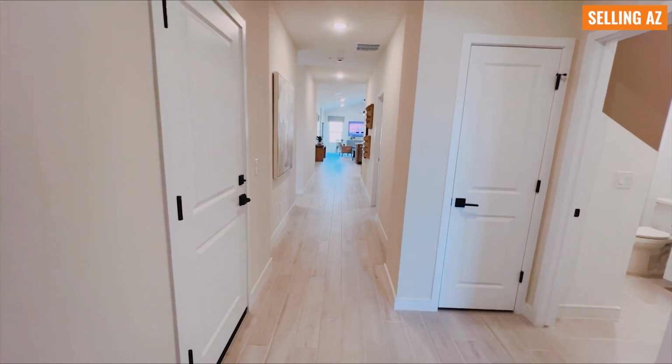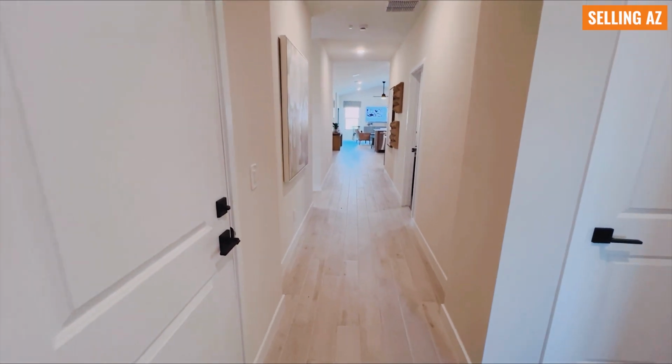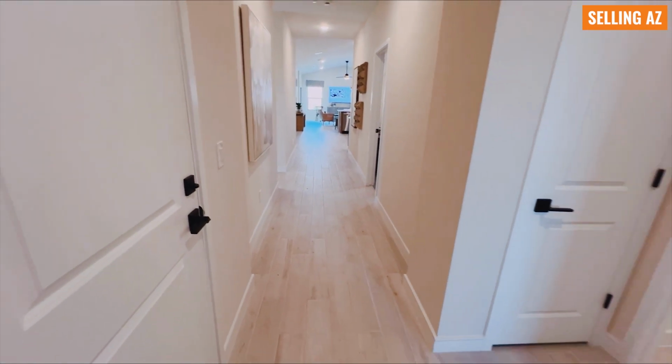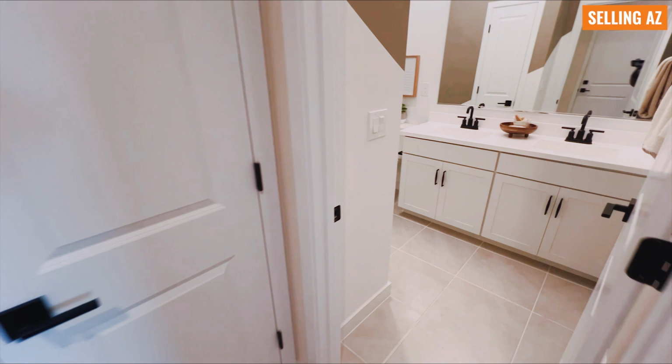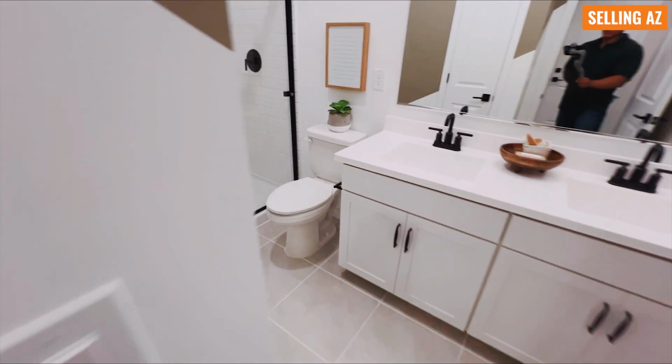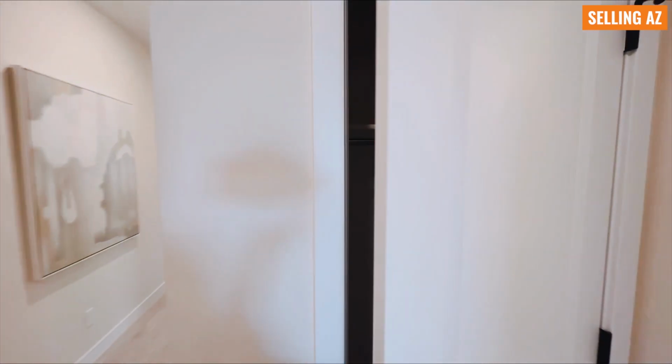So here's the foyer area, and as you can see, it widens, which is really nice because it doesn't make the hallway feel tight. But the spacing between wall to wall here is actually fairly comfortable, guys. It's not too tight as well. So this is the room that we just came out of. There is a full bath here as well. So here's the full bath. Here is our coat closet as well.